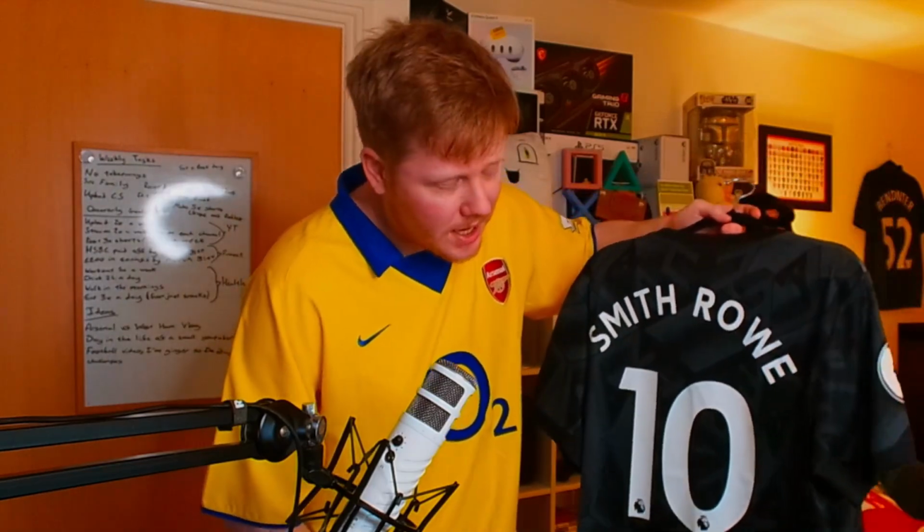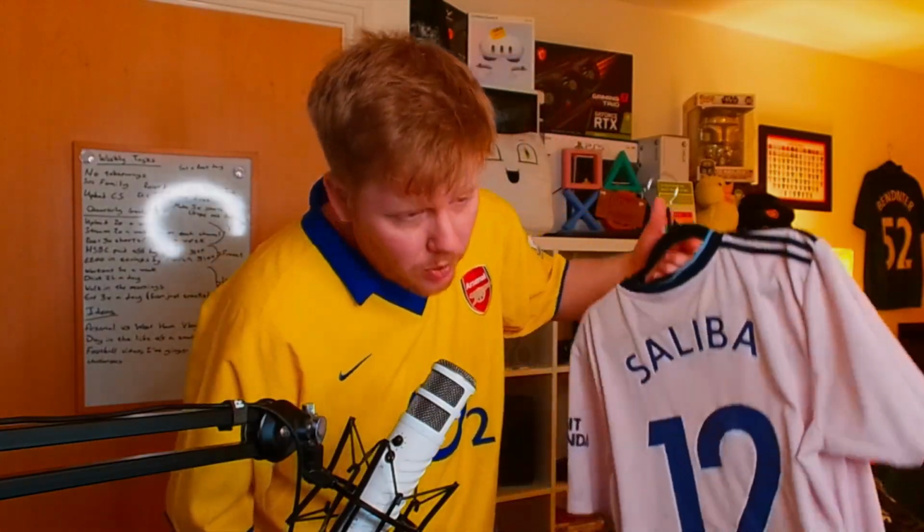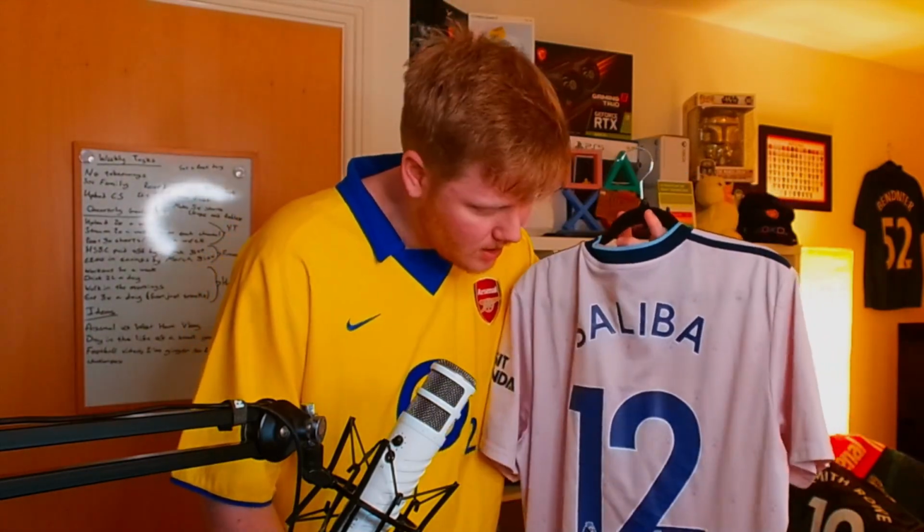Emile Smith Rowe, who once again, if he was still here, it'd be massive, right? This kit, I spent months trying to get. I don't know why it was so hard to get. Maybe specifically because I wanted William Saliba on the back, but this pink kit, absolutely beautiful. This is the only thing pink I'll ever wear in my life, and it's got one of the best centre backs in the world on the back.